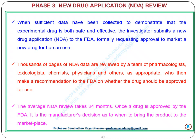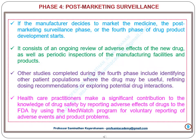use. Thousands of pages of NDA data are reviewed by a team of pharmacologists, toxicologists, chemists, physicians and others, as appropriate, who then make a recommendation to the FDA on whether the drug should be approved for use. The average NDA review takes 24 months. Once a drug is approved by the FDA, it is the manufacturer's decision as to when to bring the product to the marketplace. Next slide.